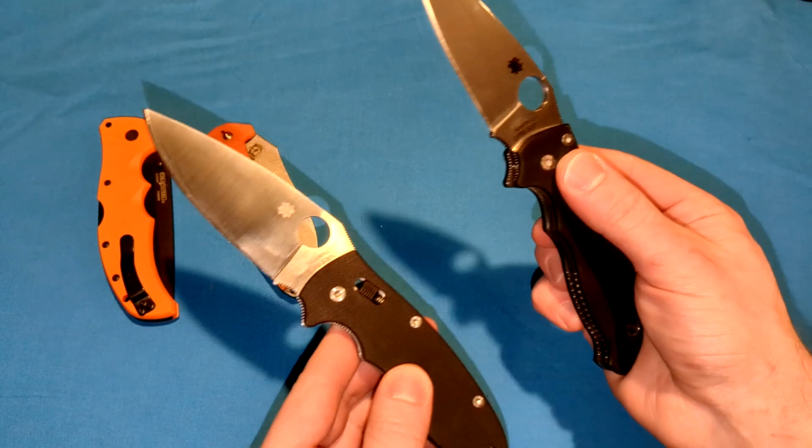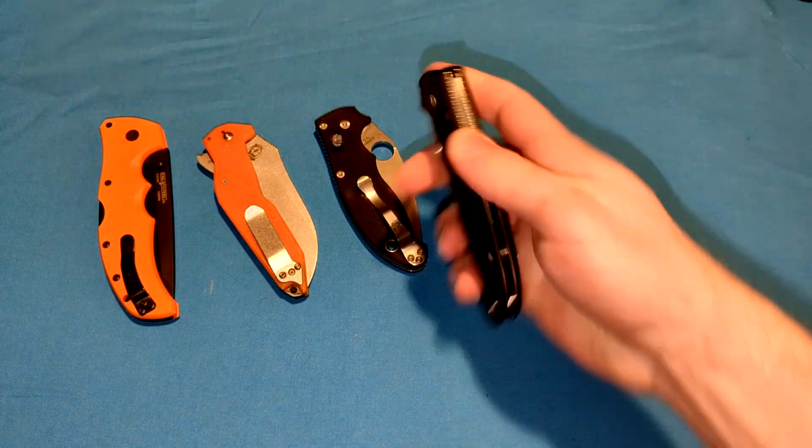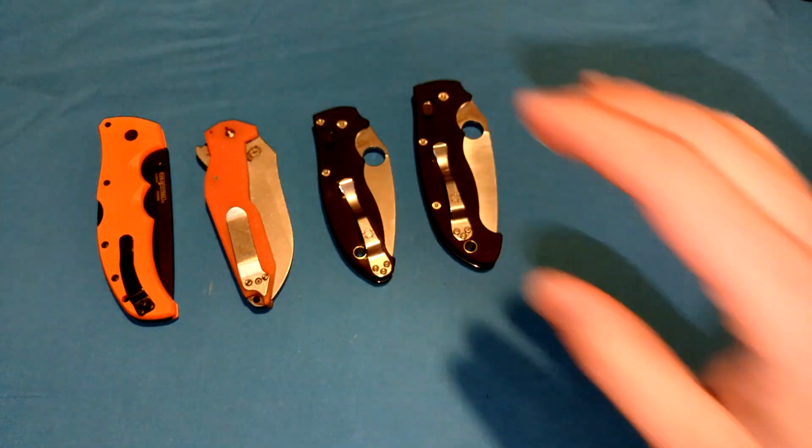I couldn't, so I just threw them both. It's one of my favorite knives of all time, and maybe that's one of the reasons my name is Mannix too. So there we go, both Mannixes made it in.